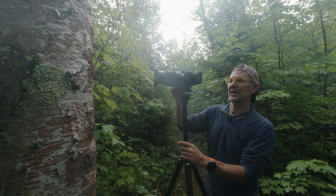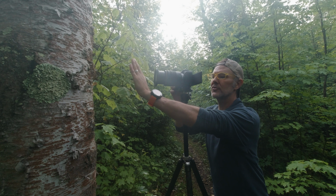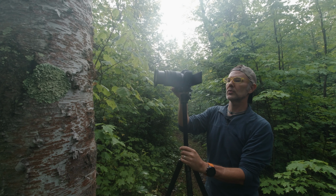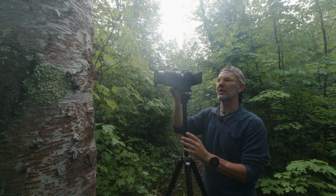I'm actually gonna shoot this at f8, let some of this tree trunk as it wraps away from me fall off focus and go into a little bit of a blur. I want to accentuate this little flap of bark that's flying out.